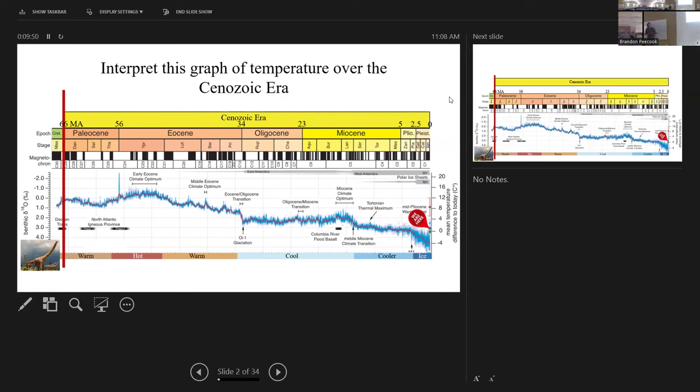I want to know mechanisms, particularly of the thermal maximum at 56 million years ago. That is real. Okay, well, I'm more interested in the plateau. I expect huge amounts of CO2 to be released at the end of the Cretaceous from the impact on limestone. But you can see right there, it's really not. That's why I'm curious. Why is there this delay?